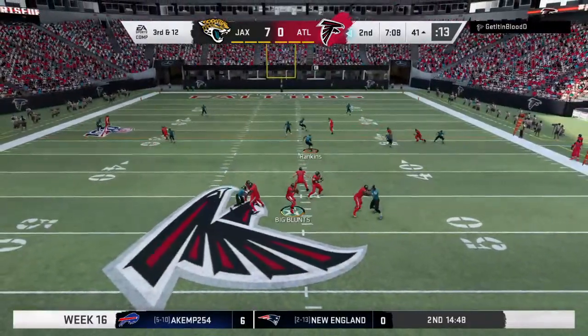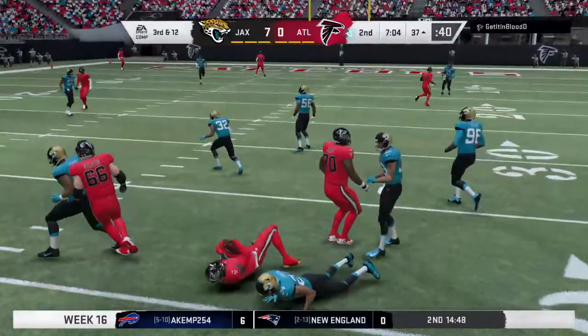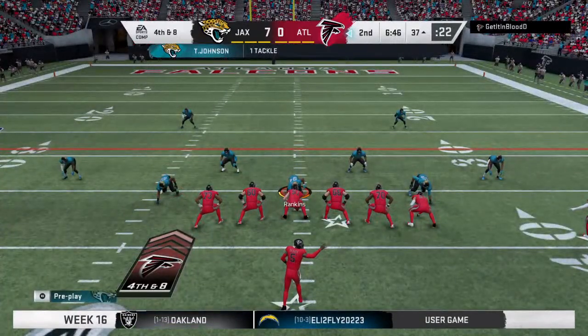He'll drop to throw. He may try and run for this. And they'll get him down at about the 37, well short of the first. The decision to tuck and run gets him 3, but that's not enough.